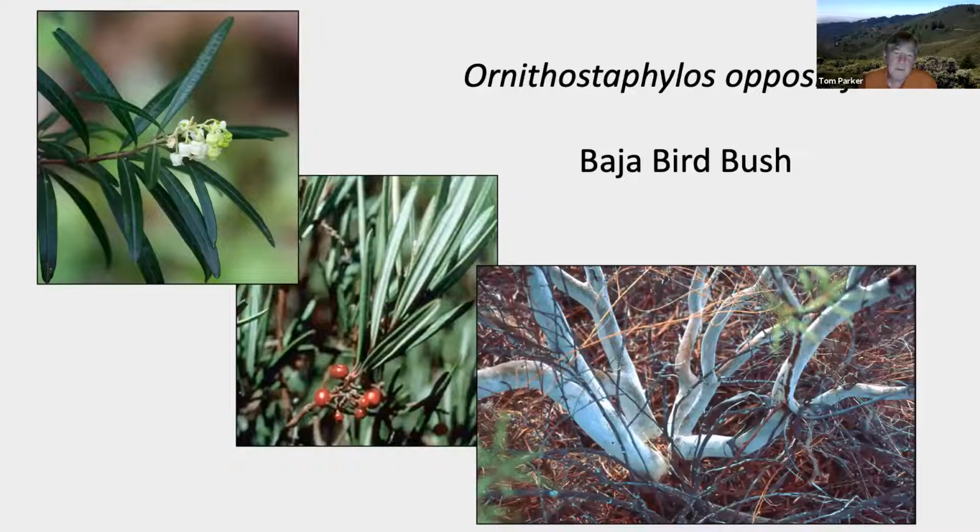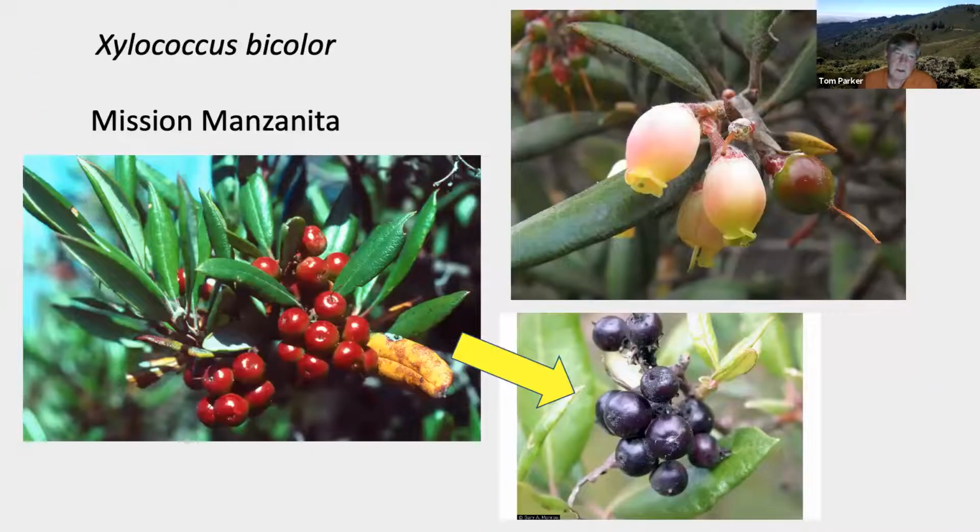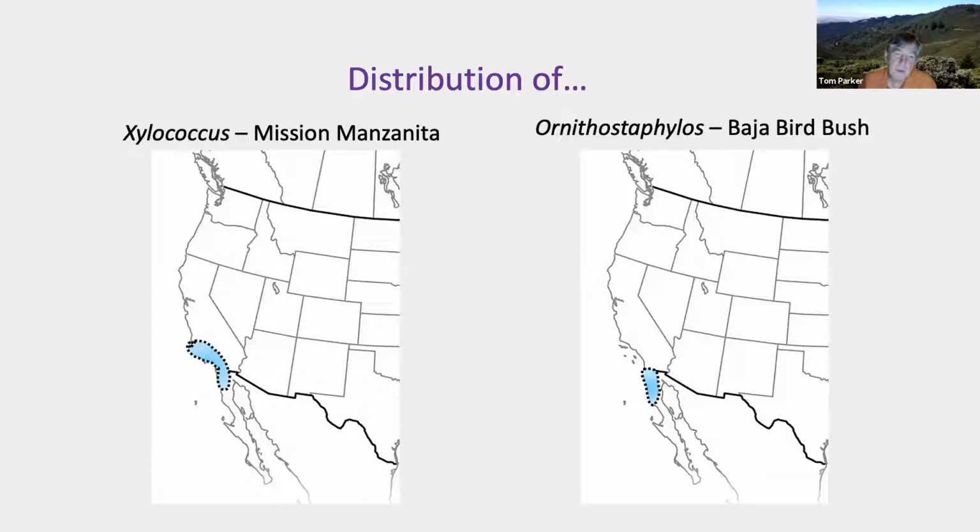Ornithostaphylos, the Baja birdbush. We now have a very different kind of fruit. They're dry, but the flowers look familiar. Smooth, whitish bark is, if you know the whole group, not an unfamiliar look. And Xylococcus, the mission manzanita, also with dry fruit when it's mature. Their distributions are the southern end of the California floristic province.